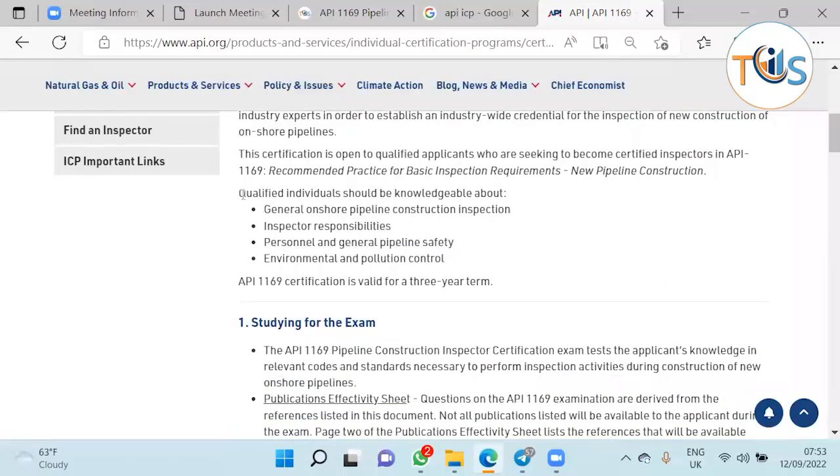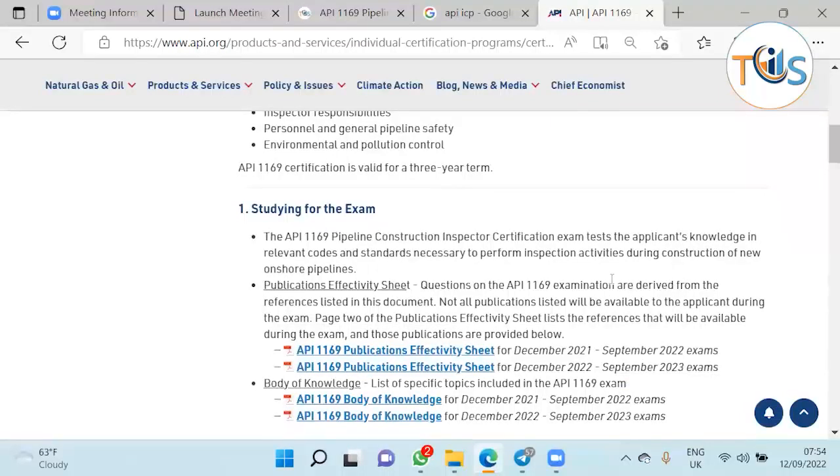The very first thing it says is that an API 1169 pipeline construction inspector should be knowledgeable about general offshore and onshore pipeline construction inspection, and should know about inspector responsibilities, personal and general pipeline safety, and also environmental and pollution control. This certificate, once you pass, is valid for 3 years. After 3 years you need to recertify, showing that 20% of the time you have worked as an API 1169 pipeline inspector.